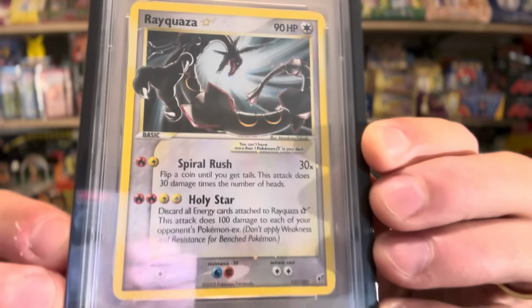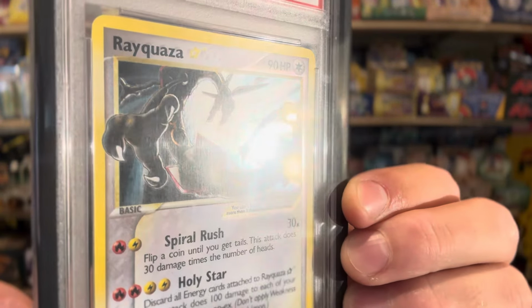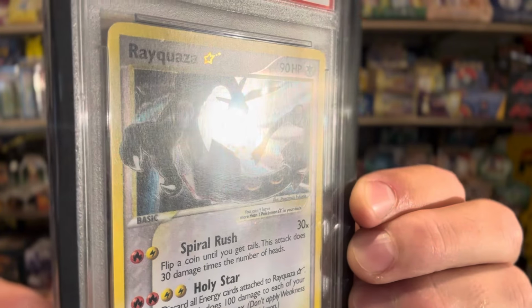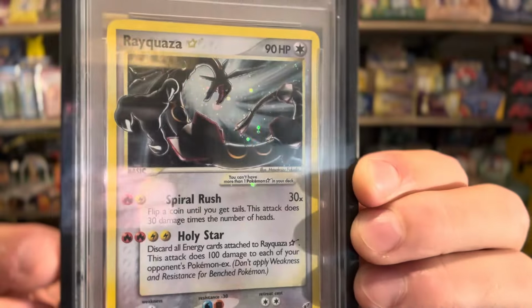Okay, now we're going to take some time to pay tribute to this card since it's been such a long time coming. And we're going to look at this card really, really close in the camera. Hopefully the autofocus is on point right now, because I really want you guys to see that this card is very, very clean. There's no scratches on the holo surface at all.